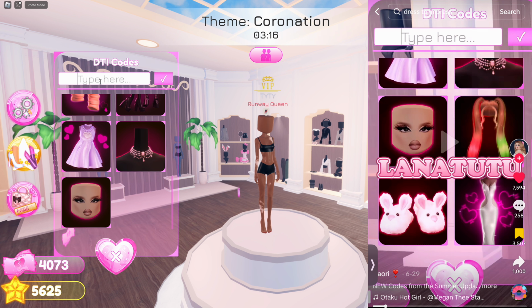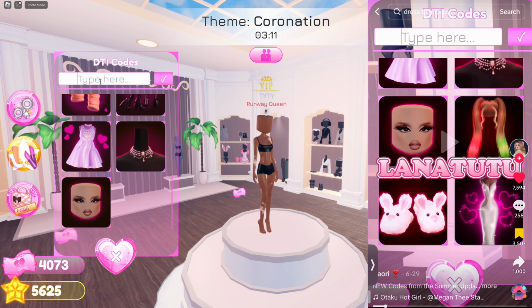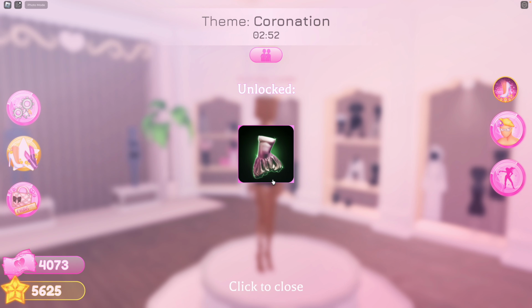And I got this from TikTok. If you guys want to go on TikTok and find more, I'm showing what I see and what I got on TikTok. But if you think there's more out there, I got this all from TikTok, y'all. So let's do it. Let me stop yapping and tell y'all the code. So this is the code right here, y'all. Lana Tutu. Hopefully this works. 3, 2, 1, y'all.